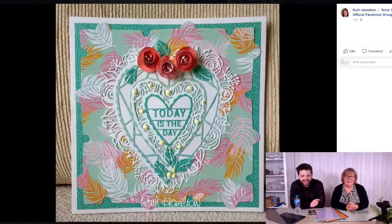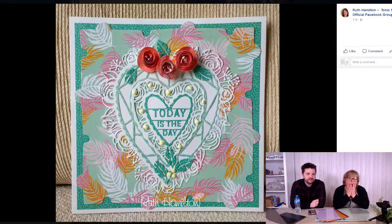Oh, I love this one as well, Mary. That's gorgeous. Look at this, wow. Well done, Ruth. Good colours. And that's the same sprig that we've seen in the others, isn't it? The one in the background? Or is it a paper, Ruth? Oh, it's the jigsaw die. The background's the jigsaw die, then the floral affections, and the coiled flowers are from the wreath dies. I can't remember which one, but it's from one of the wreath dies.